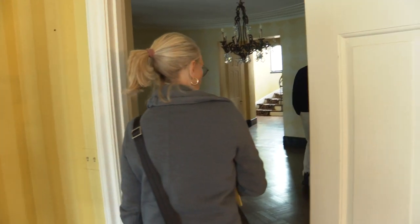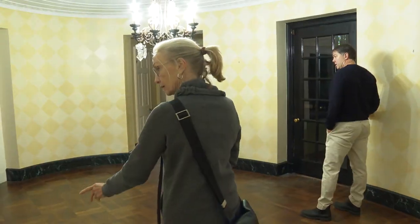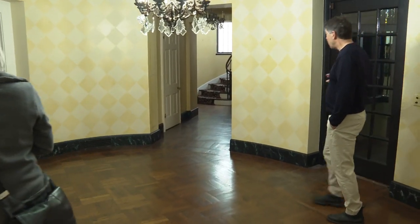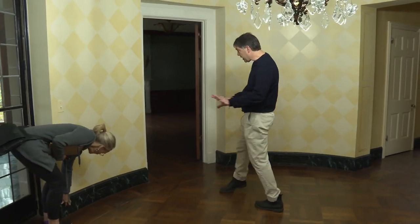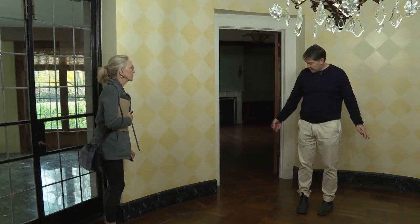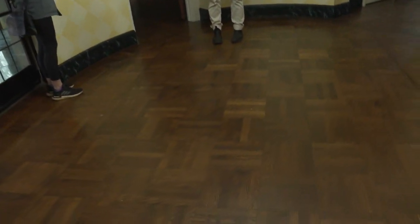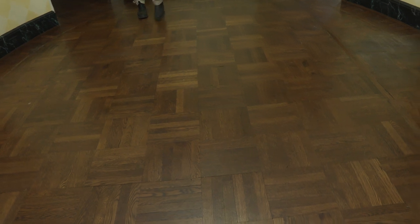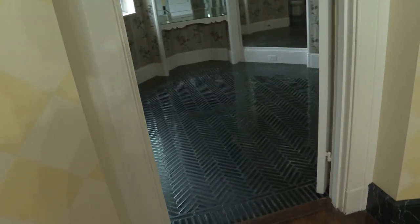Okay, so then starting to get into pieces of the house that were partially modified, not fully modified. This is in between, you can tell from the flooring and the baseboard has had some renovation. Whereas this anteroom to the powder room has some more original pieces, the tile, I believe.